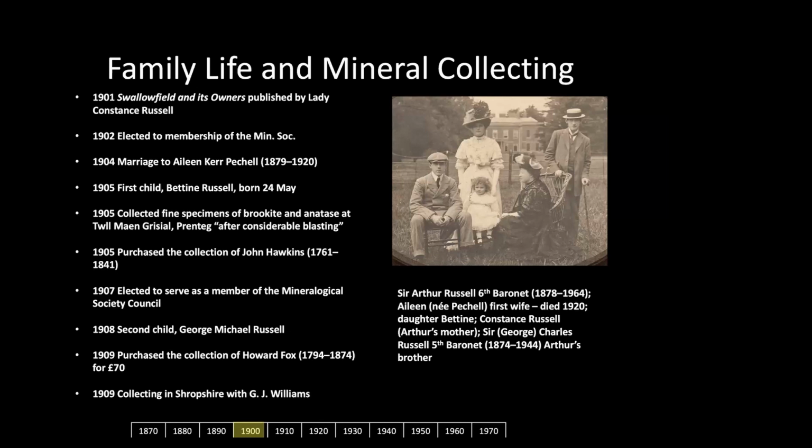That same year, he made his first acquisition from the collection of John Hawkins, a famous Cornishman. And that began a long series of tracking down old collections and acquisitions over the remainder of his life. In 1907, only 5 years after joining the MinSoc, he was elected to serve as a member of the council. This would have brought him into close contact with many of the leading people of the day, academics, museum researchers, curators, and so on, most of whom would have had titles or qualifications. So it must have been quite daunting for Mr. Arthur Russell to sit amongst that group of people.